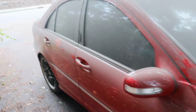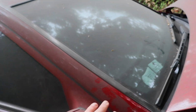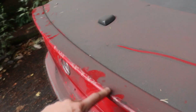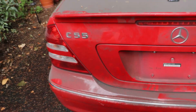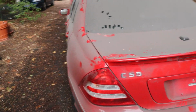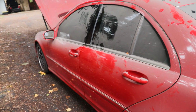The overall paint is still in really good shape, actually. Hard to tell with all the dust, but overall paint is good. The only spot that needs some attention is the spoiler. Has got some clear coat peel. Looks like, yeah, we definitely got some clear coat failure on the rear bumper as well. My car is also suffering from that, so not an uncommon issue, especially on a red car that's been in the heat of Texas. Not a rare thing to have.